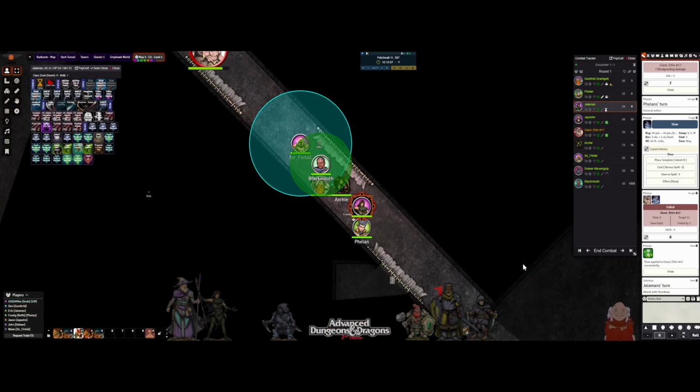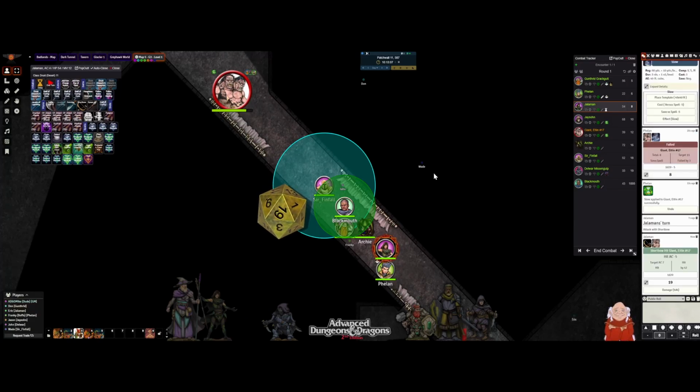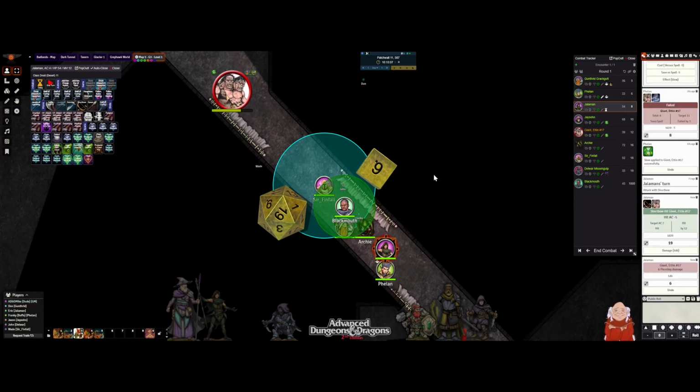Mr. Jolliman, you are attacking with short bow. Correct. I like those dice. Those are pretty dice. Oh, and max damage too. Look at that. Delay for second shot.